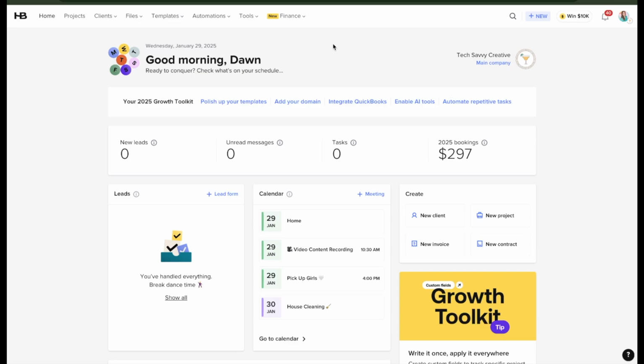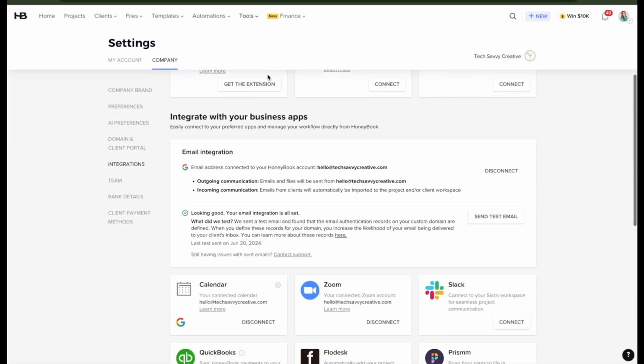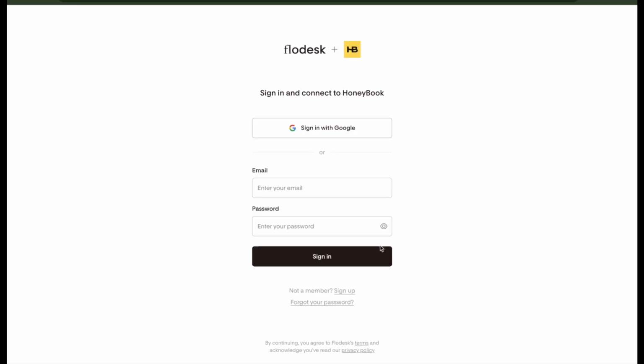I'm here in my HoneyBook dashboard, and I'm going to come up to the top, click on Tools, and then Integrations. I'm going to scroll down, and you'll see a card for Flodesk. Go ahead and click the Connect button. Click Connect again, and then you'll be taken to the Flodesk login screen.